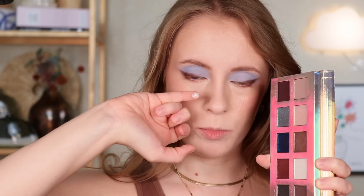Then I'm just taking a little bit more of that shade on my lower lash line, really just the outer half, and connecting it to the wing. So for my inner corner, I'm going to layer a couple things. But first I'm going to take some of Polar from this palette. It's a frosty white with a blue shift.